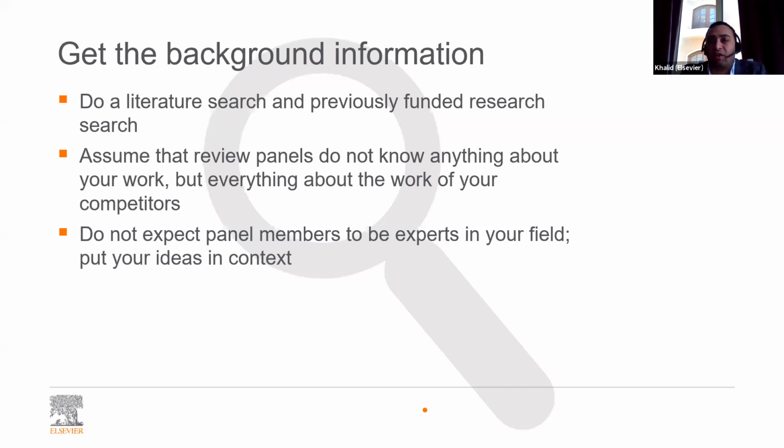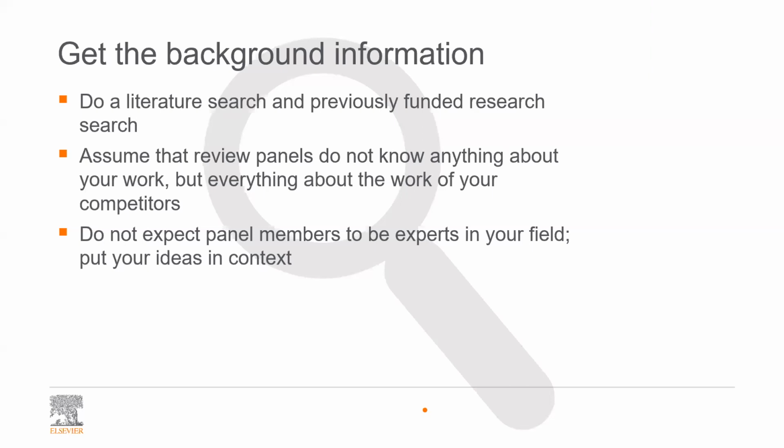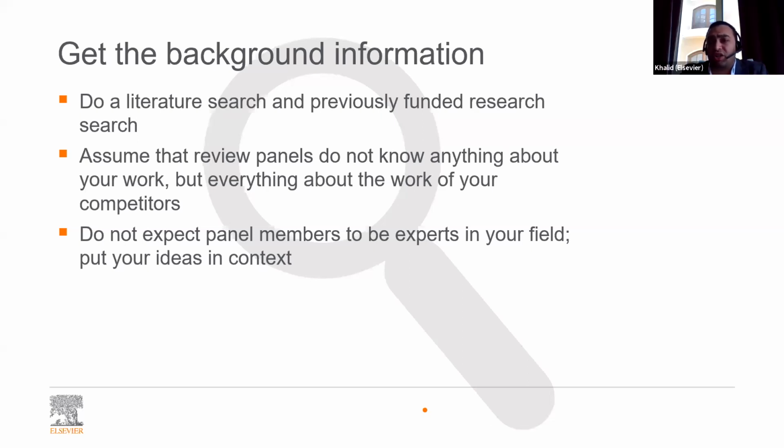But if, for example, I have a funding opportunity that's called Innovation in Science, for example, and it's a broad scope, multidisciplinary kind of call, for example, yeah, I would want to give my reviewers a little bit of a background about my field as well. So just try to match that when you are writing it.